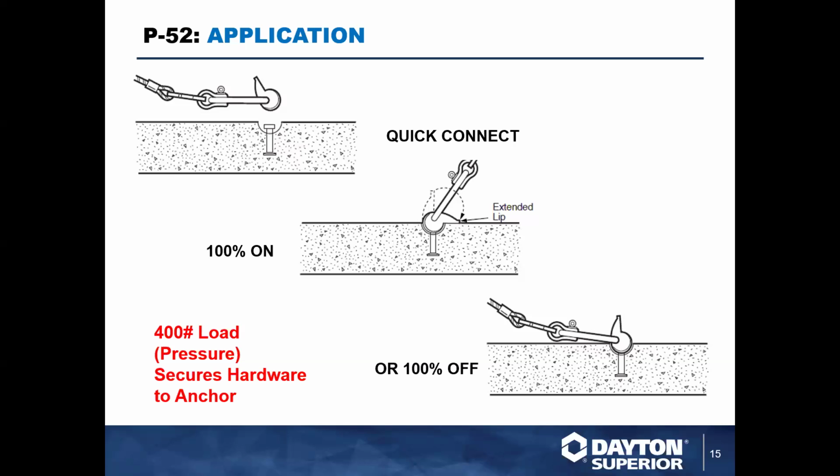At that point, it's a very good visual as well. That's a mechanical and visual process so that it's very easy for the guys in the field to understand how this is used, when it's safe, when it's correct and ready for lifting. And then once you go to remove, you're going to reverse that operation. You're going to bring that extended lip up into a vertical orientation, and now you're going to be ready to remove that P50.